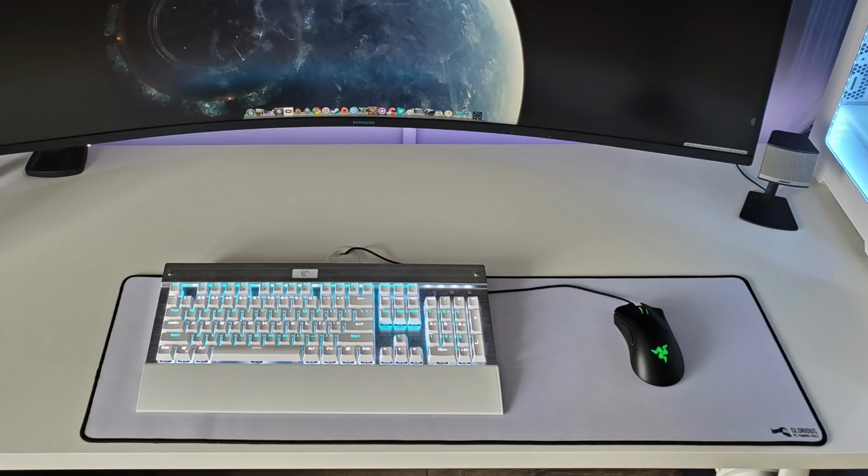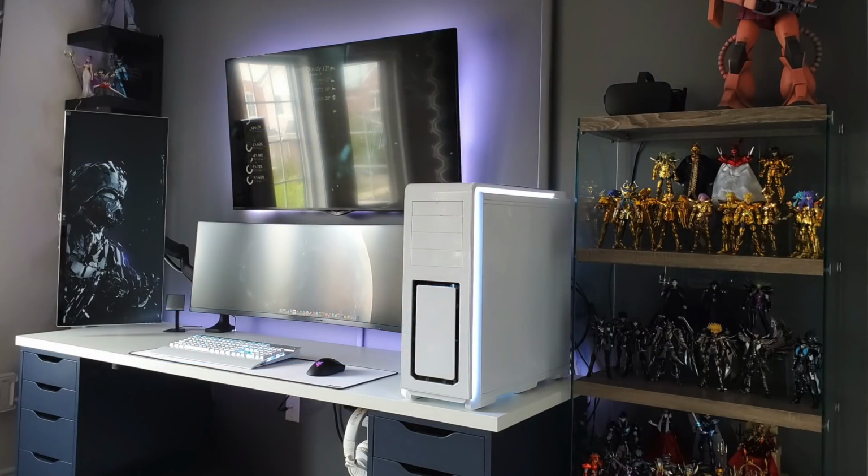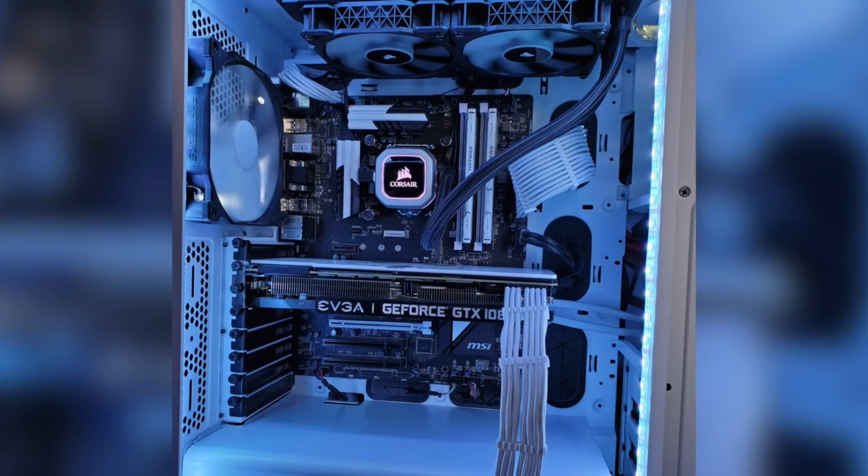For audio, he has the Bose Companion 3 series speakers you could see in the back, and what's not pictured is the ATH M50X headphones. Now, over to the PC, the Fractal Enthoo Luxe case. We have an Intel i7 4790K CPU with the Corsair H100i GTX AIO, 16 gigs of HyperX Fury RAM on an MSI Z97S Krait Edition motherboard, and an EVGA GTX 1080 Ti SC graphics card, going for that all clean white icy build.